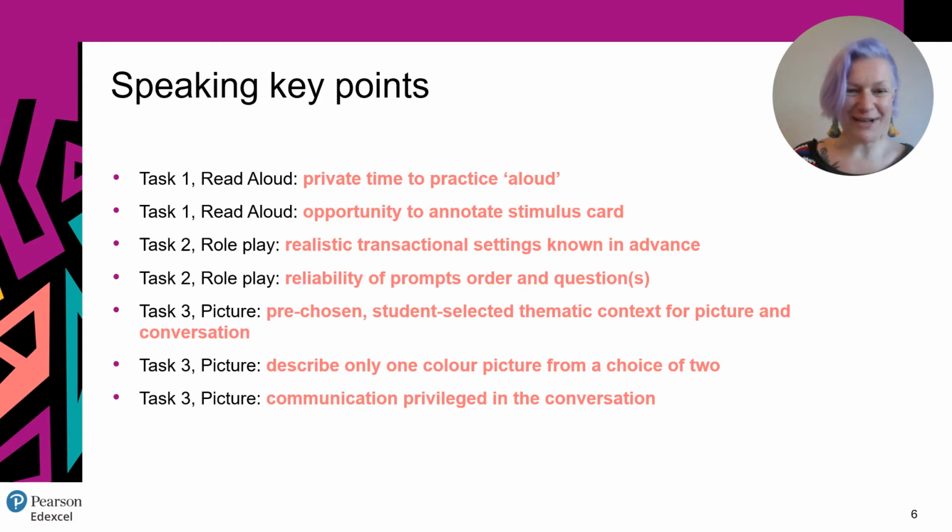So let's just do a quick recap then of the key speaking points. Some of the things which stand out as unique to the Pearson Edexcel specification: the 1 minute of time to practice the read aloud out loud. They can also annotate directly onto the read aloud card, so they can transcribe it, highlight however they want to, circle words, underline and so on to help them with that delivery.